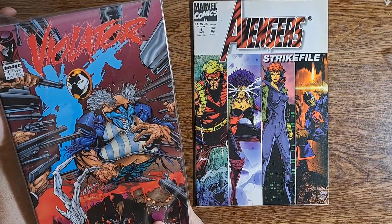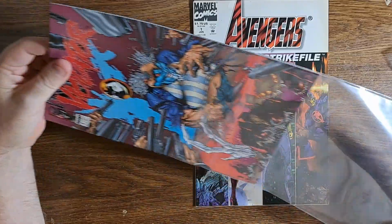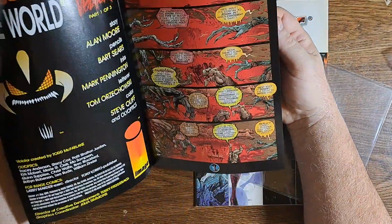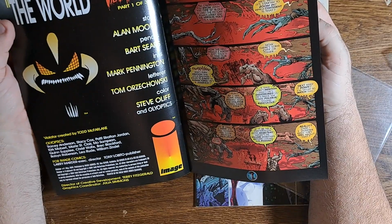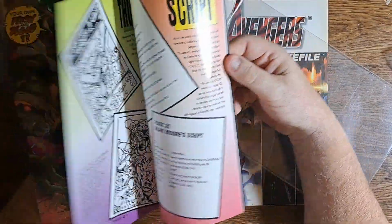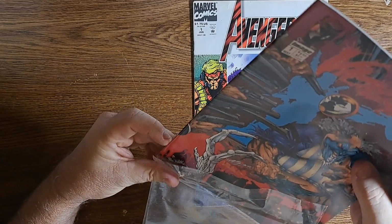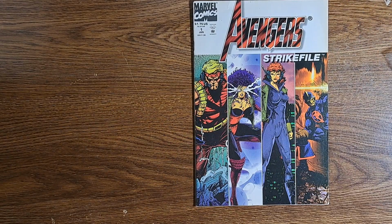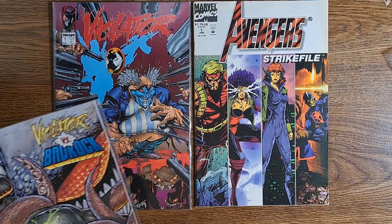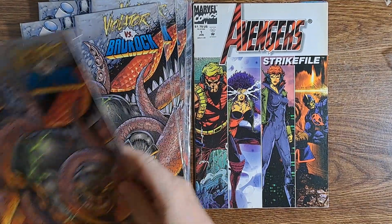And this is Violator number 1 from Image. I seem to remember the Violator being a big deal a very long time ago. Is this a Spawn? I think it's a Spawn character. Is that right? Todd McFarlane. Yeah, I think that's correct. So I don't know a whole lot about Spawn. Sorry. I know I should. As many issues as there has been, but it's just one of those I never had the opportunity to get into, really. And then we have Violator versus Badrock number 3. Got 1, 2, 3, 4, 5 copies of that.